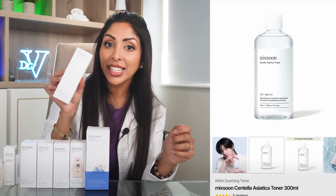I don't like the packaging. It would be better if it was in an airless pump from a hygiene perspective, but I would give this a nice 8 out of 10 because it does what it says. They haven't given you outrageous claims, which they haven't matched. They've matched quite reasonable claims. Moving on to the Centella Asiatica toner.